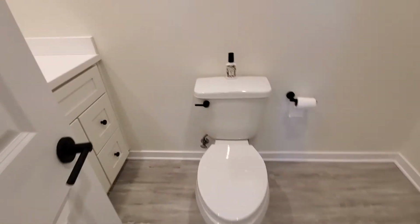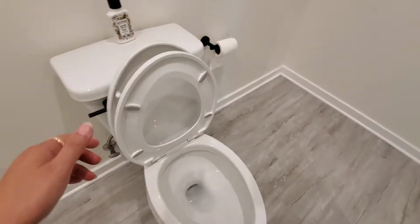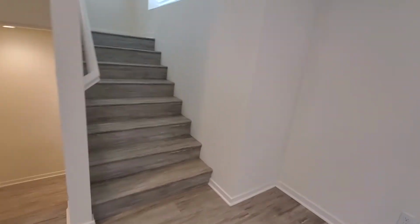It's the powder room. So in clean condition. The door. Okay, so that's the second floor. Going to the third floor. More marks on the wall as you're going up. But that will all be taken care of once the tenant moves in. We will do a touch-up paint.